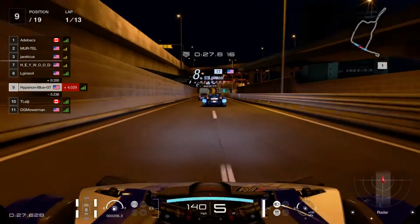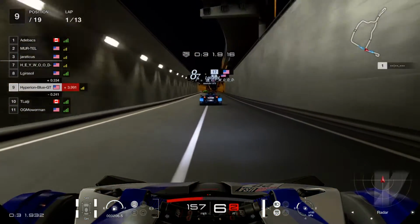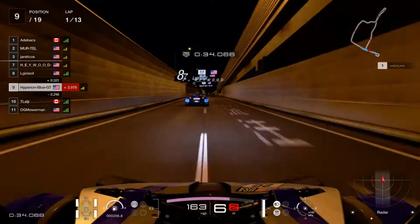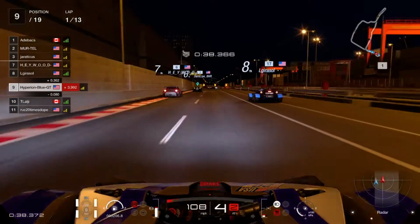First turn, we'll take it nice and steady. Hopefully we can take it at a few speeds. And here comes the second turn. This is going to get very bumpy, so I'm going to make sure to have that braking point ready to go.